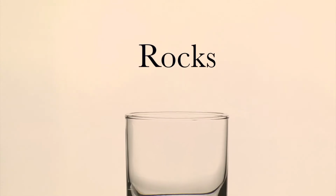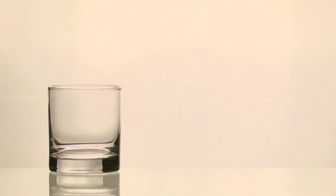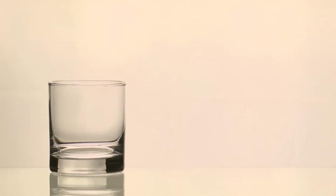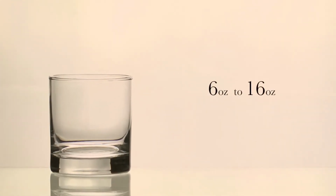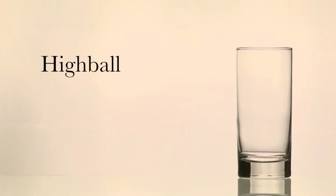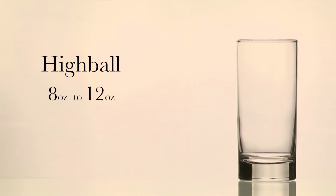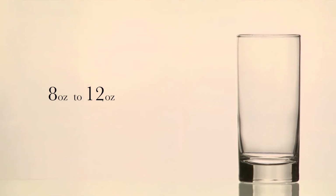Next we have the rocks glass, also referred to as a tumbler, old-fashioned, or lowball glass, typically having a wide brim and a thick base. They usually have a capacity of anywhere from 6 to 16 ounces and are normally used to serve cocktails on the rocks. The highball glass is next. With a capacity of anywhere from 8 to 12 ounces, the drinks served in this particular type of glass, for example, a scotch and soda or a gin and tonic, were once all referred to simply as highballs.